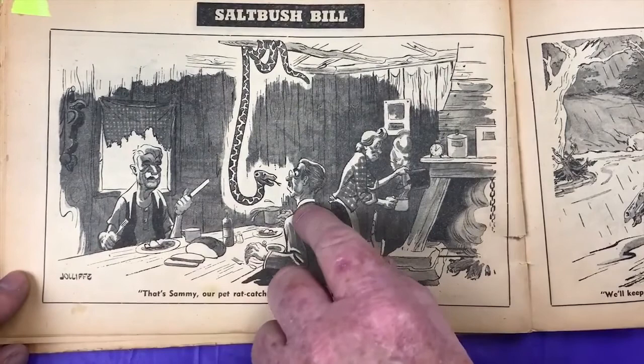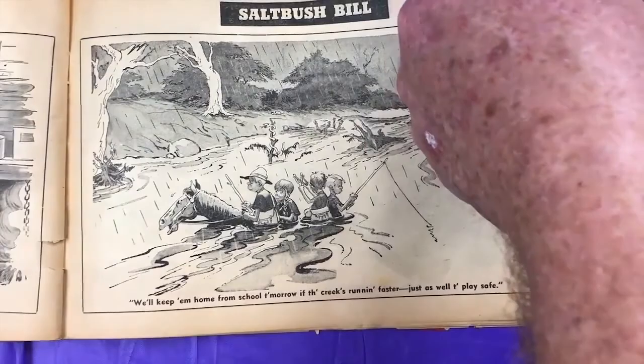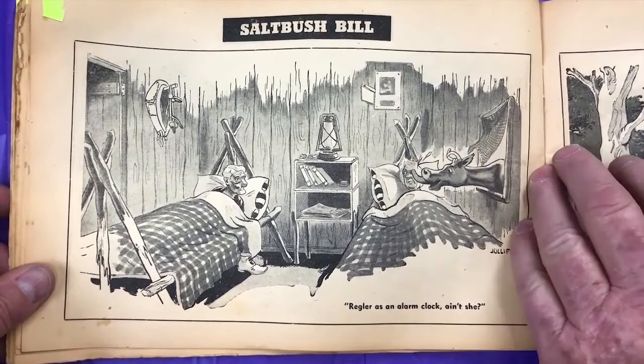That's Sammy, our pet rat catcher. He seems to think he knows you. That's right, there's the gag. And he's probably some guy coming from the bank or something. Oh, okay, a revenuer. We'll just pull this one over here. Tax man. Here's the beds again, made of the A-frames.